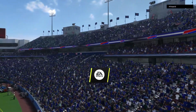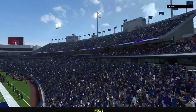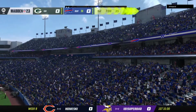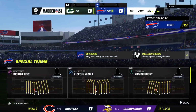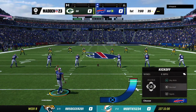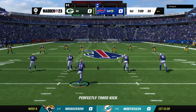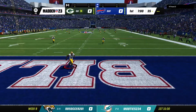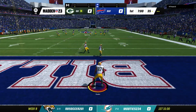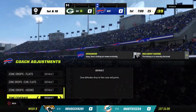Bills since 1973. We are at Highmark Stadium, just south of downtown Buffalo. Today, we've got a Week 8 matchup on tap here between the Green Bay Packers and the Buffalo Bills, lurching closer toward the midway point of this NFL season, and we're underway on EA Sports. And that'll carry over the back line of the end zone for a touchback.